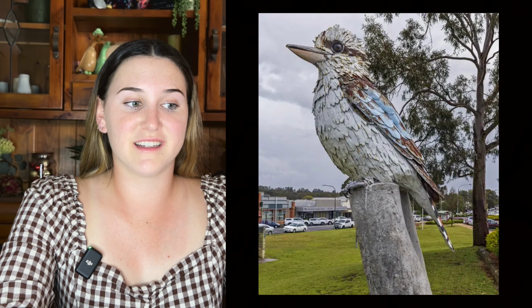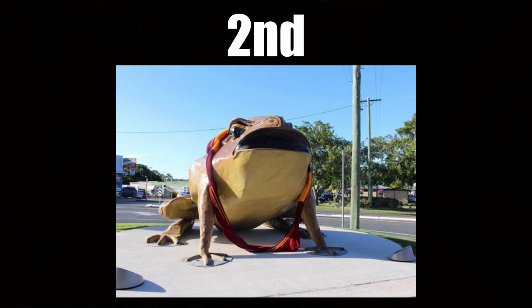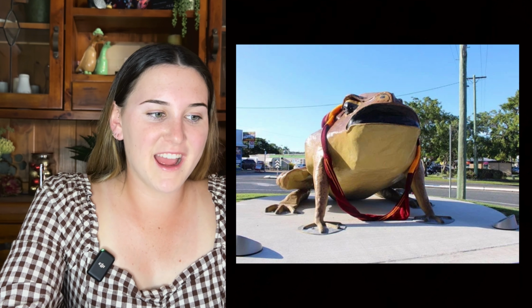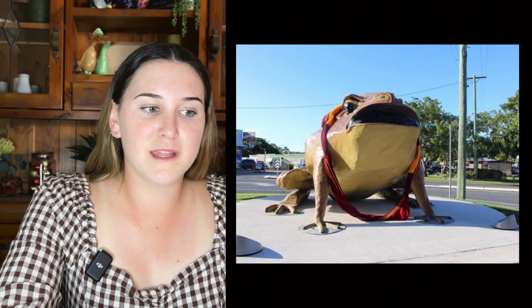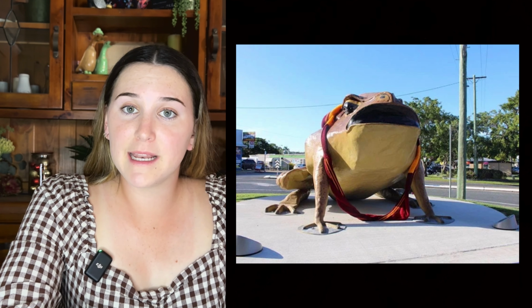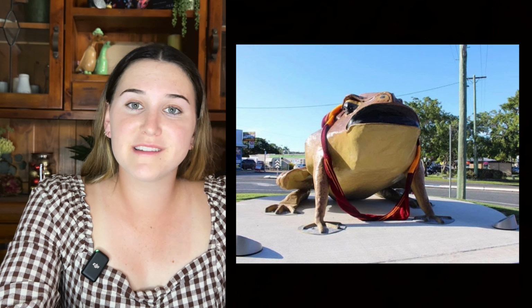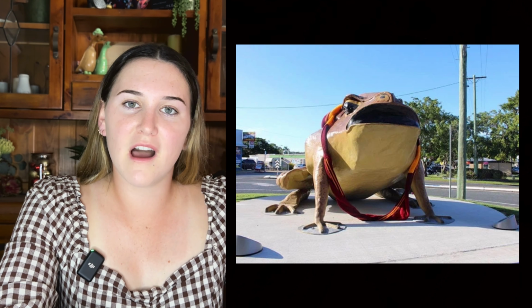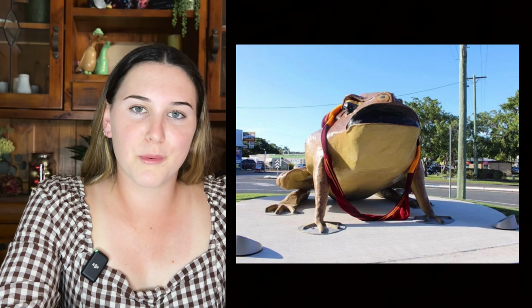Now in 2nd is the Big Cane Toad, located in Serena, Queensland. People have actually nicknamed him Buffy, and he sits right in the middle of the main highway through this town. He was made in honour of those large poisonous toads that are so prevalent in that area. You know, cane toads aren't the nicest thing, but I think he's pretty cool.